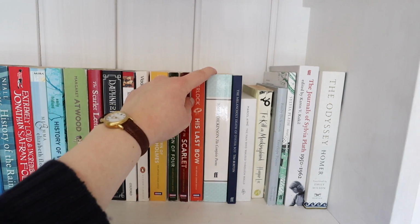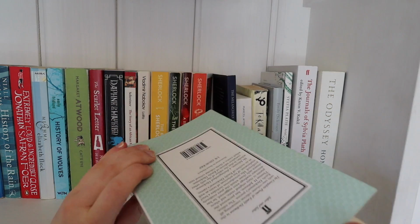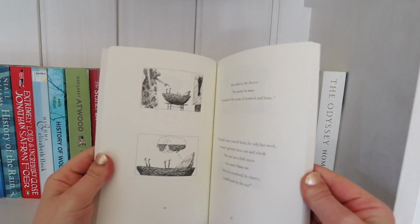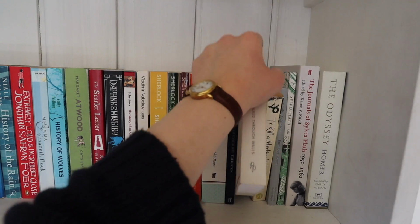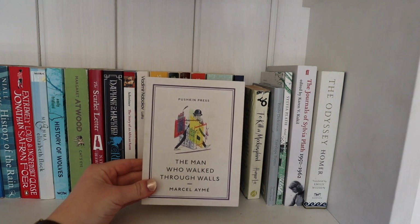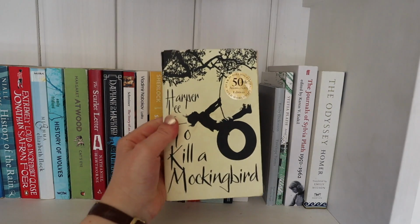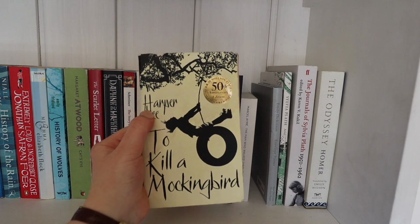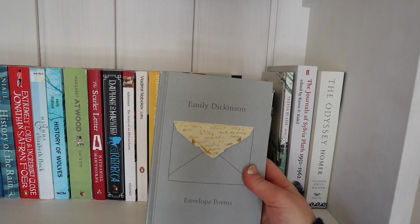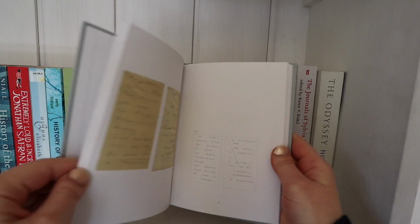Here I've got my very prized complete works of Emily Dickinson. She is my favourite poet. The Melancholy Death of Oyster Boy by Tim Burton. This is a collection of poetry. This is one of probably my favourite ever collection of short stories, which is The Man Who Walked Through Walls by Marcel Aymé. I've also got To Kill a Mockingbird. This is by far my favourite of their covers that they do. Here I've got another Emily Dickinson book. These are her envelope poems. It's just got some scans of her actual handwritten manuscripts on.